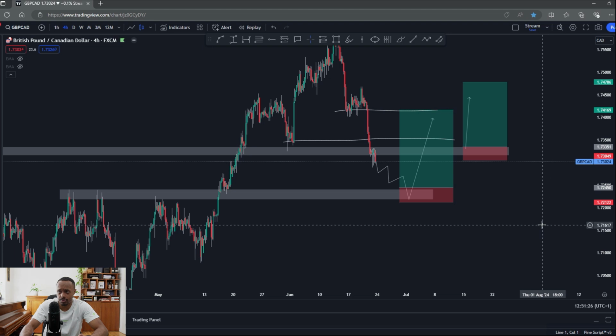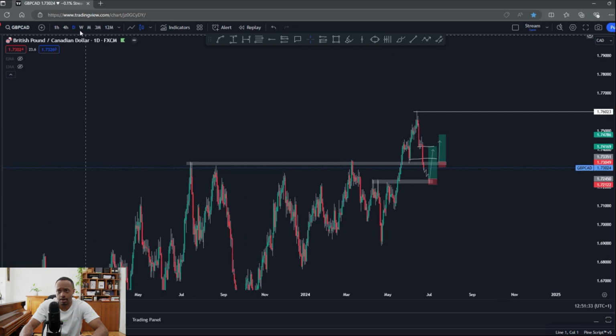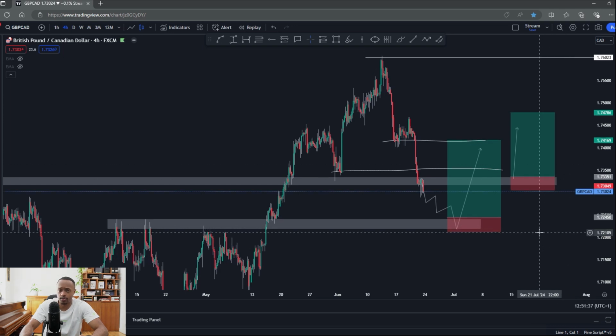Still looking at buying opportunities, looking at 1.722, higher time frames still respecting these higher lows. So that's the direction I'll be looking to trade in. So yeah, keep an eye on 1.722 for some buys for next week.